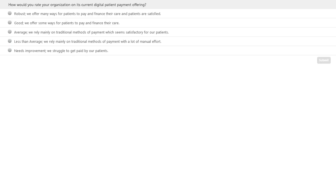So with that, we'll start with this first poll question. How would you rate your organization on its current digital patient payment offering? Robust, we offer many ways for patients to pay and finance their care, and patients are satisfied. Good, we offer some ways for patients to pay and finance their care. Average, we rely mainly on traditional methods of payment, which seems satisfactory for our patients. Less than average, we rely mainly on traditional methods of payment with a lot of manual effort. Needs improvement, we struggle to get paid by our patients. I'll give you a few more seconds to answer that, and then I'll move to the next poll question.